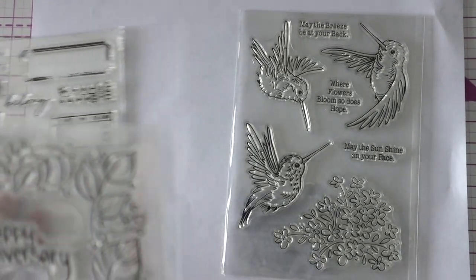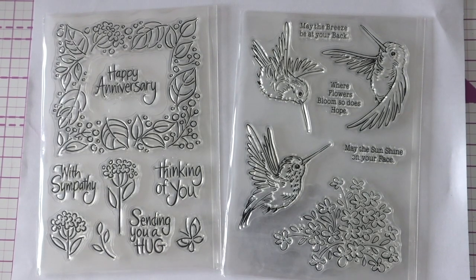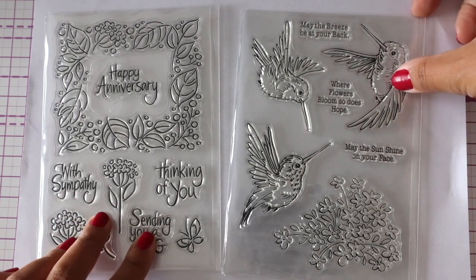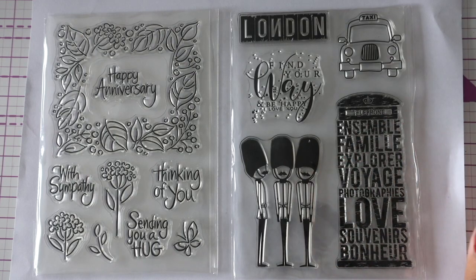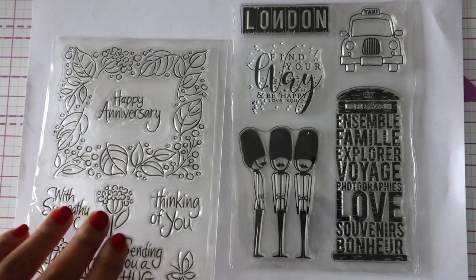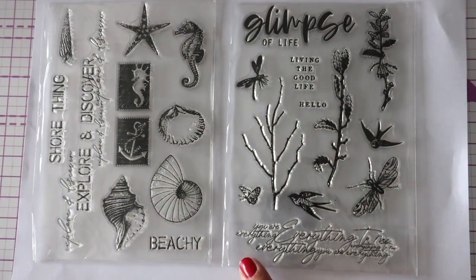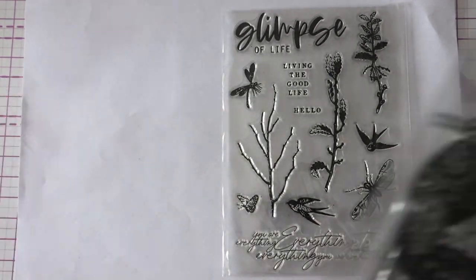Birds. And then we got frame. And some very nice sentiments with flowers. I think it's going to be very good quality. Oh, that's cute. They even have moustaches. And the taxi. And then we got some sea. I love this part. Perfect for journaling again.